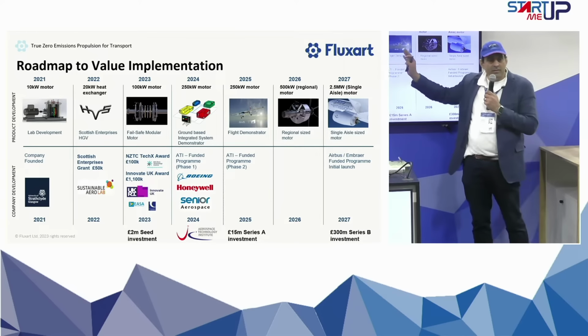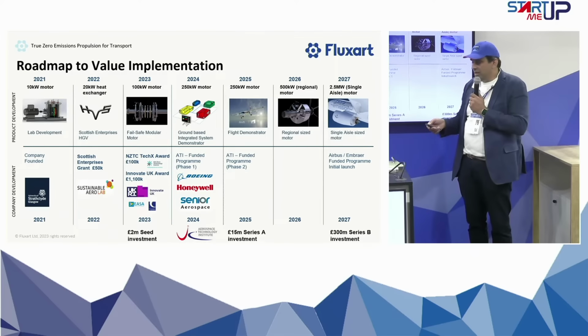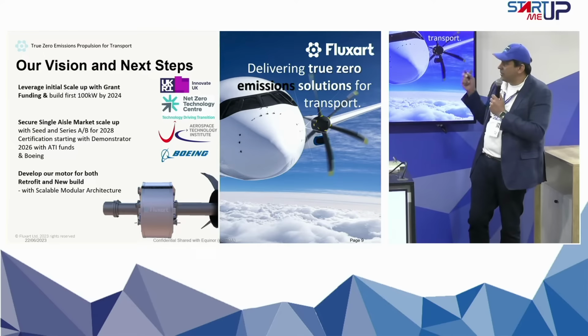And we've had some really interesting conversations. And finally, we don't want to move fast, we want to get the next single aisle to drive us to true zero emissions. So that's what Fluxart's about. And with that, should you have any further questions, I'm here and on the panel in a few seconds. But just remember, there is a route to decarbonize aviation, and Fluxart hopes to be part of it. Thank you for your attention.